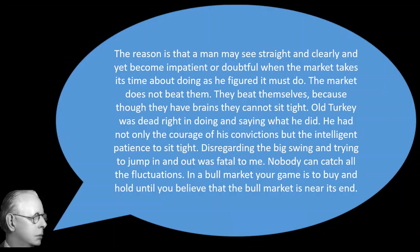And if it is, and you feel like it is, then you're going to make a lot of money eventually. That doesn't mean that you need to go in right now, but it means you need to be prudent. So he says the market does not beat them, they beat themselves, because though they have brains, they cannot sit tight. He talks about old Turkey Neck.